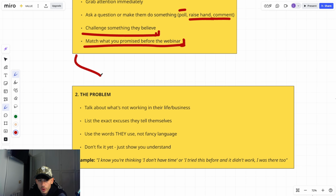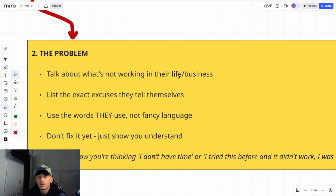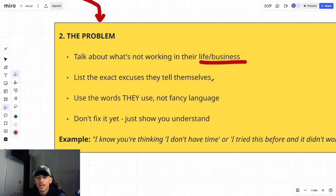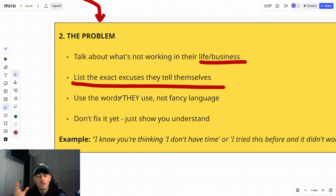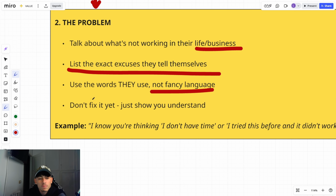Second, now that we have our hook ready, you got the problem. So you wanna talk about what's not working in their life or in their business. You wanna list the exact excuses that they tell themselves. This is really important. And you also want to use the words that they use and not any fancy language. And you don't want to fix their problem yet because we're just in the beginning. You just want to show that you understand where they are and their situation.